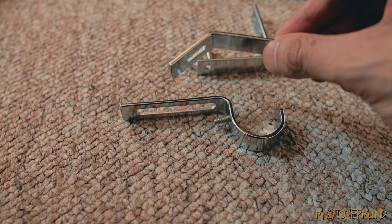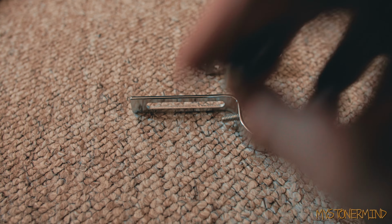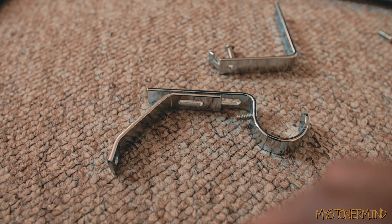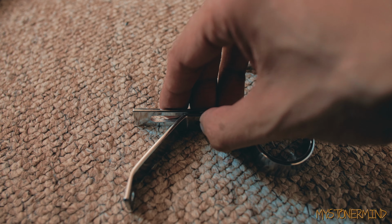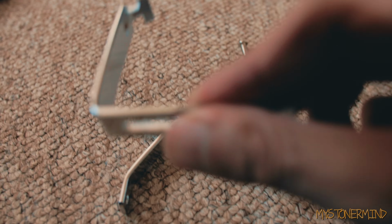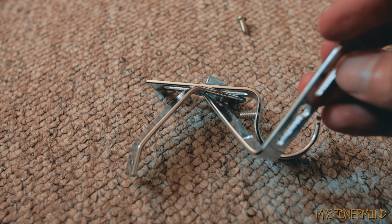That looks like it's right, but it's probably not. Yeah, that's not right. Or is it? That kind of looks as though it's right too. So this one... See the end of that, right? Where is the end of this going to go? I mean, that looks like it could probably go into there and then turn.